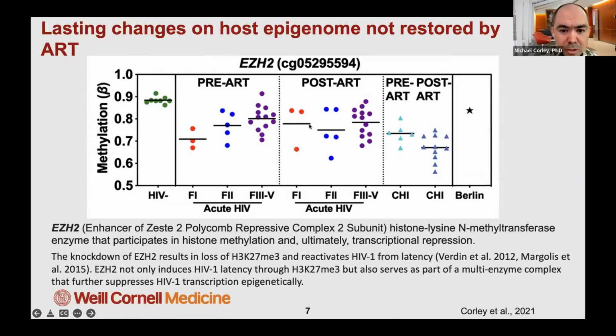And then when those individuals are placed onto ART treatment and the virus is suppressed, the methylation state of this particular CpG site in the host seems to maintain at this lower level, comparable to the HIV negative individuals. And then subsequently, we had a unique cohort as a comparator from pre-existing data. This is in the context of chronic infection. So this is the majority of individuals living with HIV, who are chronically infected and then placed on therapy.